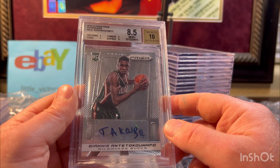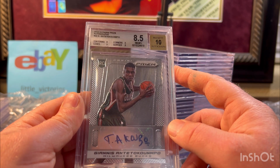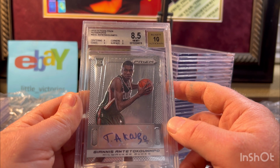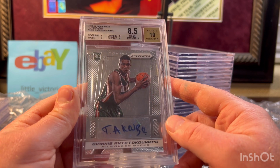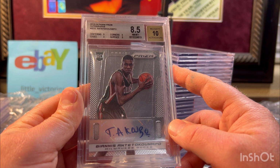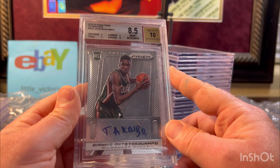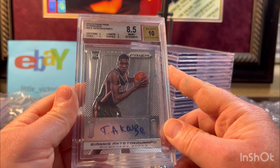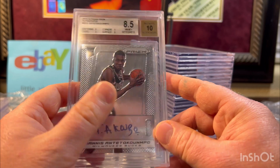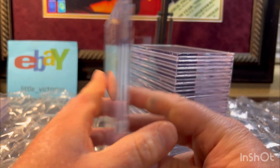But the numbers I gave you, the PSA 8 was only $100 less than this current value. So the risk is about $100, and the reward is like $1,000. So there it is. That's a green light. Percentage-wise, I'm going to give it 40% to get a PSA 9, and to get a PSA 8, I'm going to give it 60%. So I'm going against the odds, but I think it'll be worth it. There you go, the Giannis.